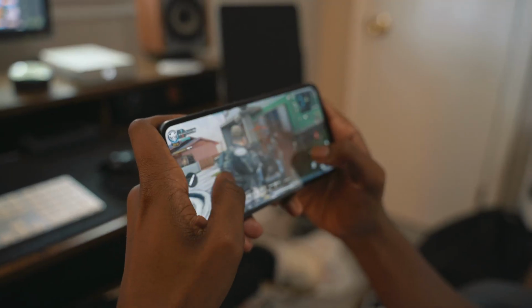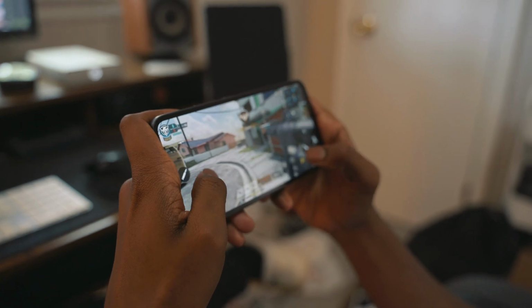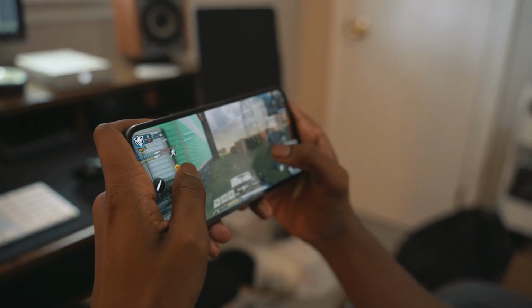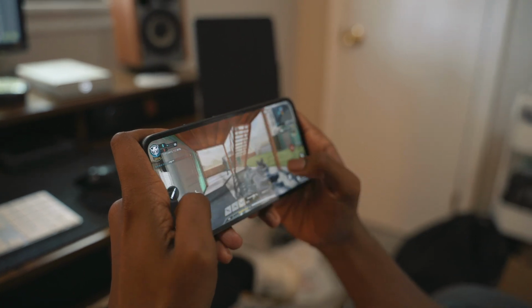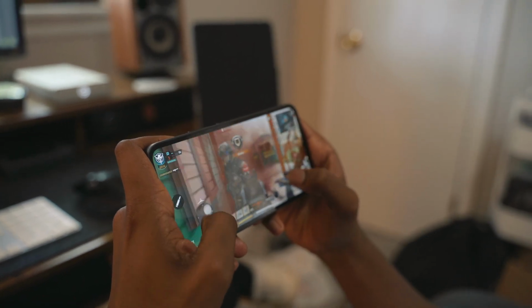But every now and then I'll take a break from editing, play some games. Right now I'm playing COD Mobile. Because editing could be so creatively draining and it's just so tiring, like mentally. I'm spawn trapping like crazy.